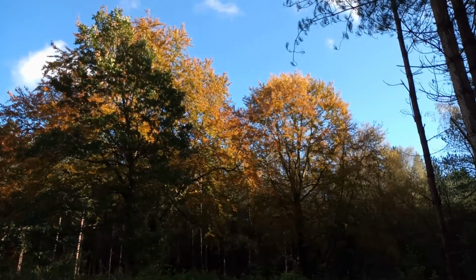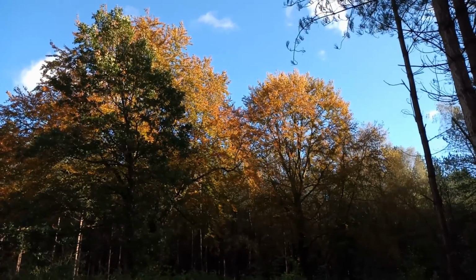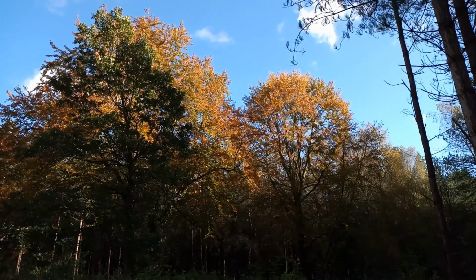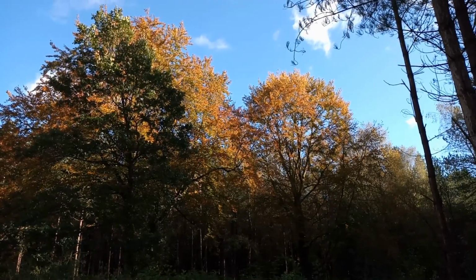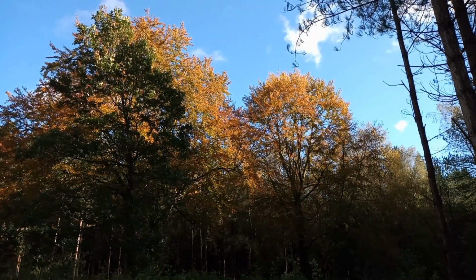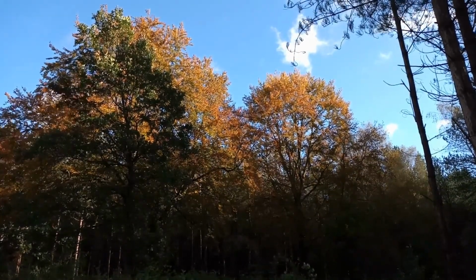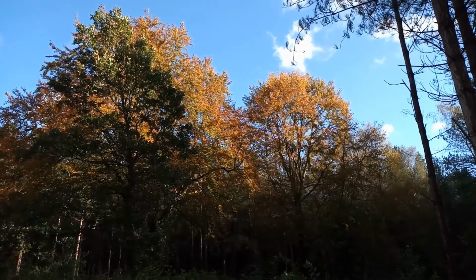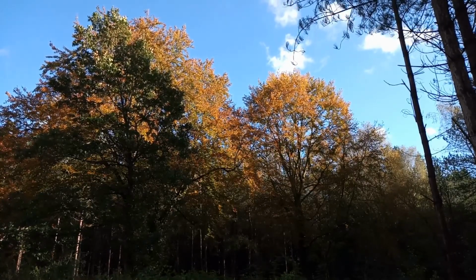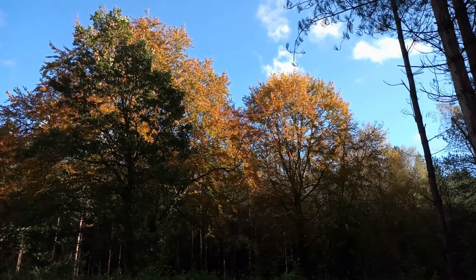I think trees in autumn colour are many photographers' favourite subject, especially if you're a landscape photographer, I suppose. And of course this time of year you have to photograph it or film it. It's the most obvious aspect of nature that's about you in autumn. And who doesn't like to see trees where the leaves are a golden orange yellow, as on these two beeches actually, which are isolated amongst what look to be Douglas fir.